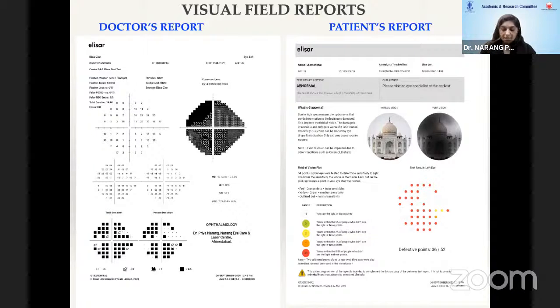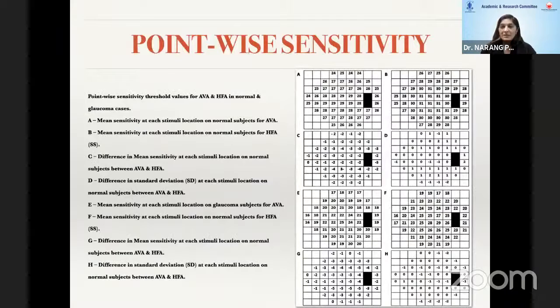So to begin with, we have started with this device with the visual field reports, but this device is not going to be limited to the field reports itself. There will be many more things which we plan to come up with. Anyway, as of now, what I'm here to talk about is these visual field reports. And being a newer device, the point-wise sensitivity for this has been done on 24-2, and this is how it looks.